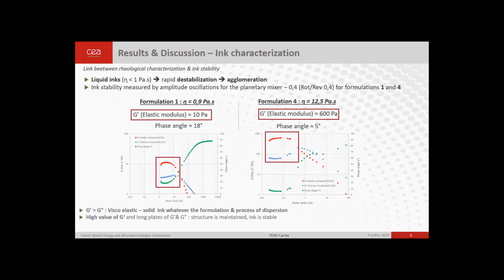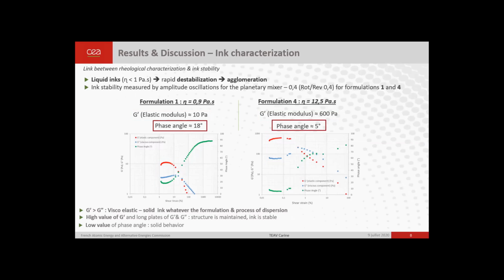First thing that we can see is that whatever formulation and whatever process, our ink behaves like a viscoelastic solid, because the elastic component is higher than the viscous component. And for formulation 4, we can notice that the elastic modulus is much higher than the other one, and it also has longer plateaus, which shows that the structure is maintained and the ink is very stable in time. So it's quite a good relation.